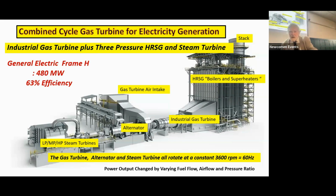Here we are on the right-hand side of the screen. That's a very unusual boiler by conventional standards. It produces steam at 3 different pressures. A normal steam plant produces steam at 1 pressure. The steam goes right over to the left into the steam turbines, and that too is connected on a shaft through to the alternator. And they all rotate at the same speed. Grid frequency in America, this is an American slide, so it's 3,600 RPM, 60 cycles.